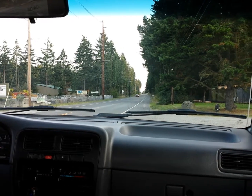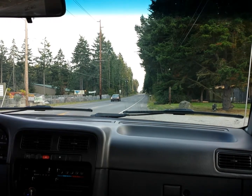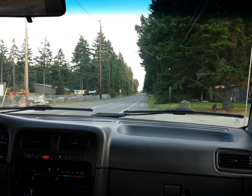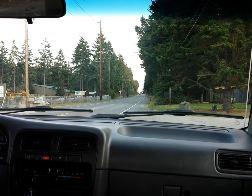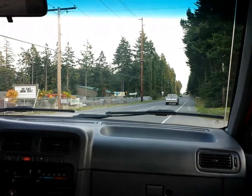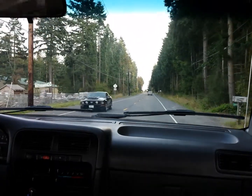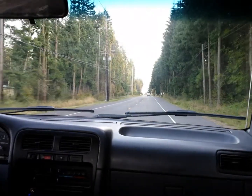This is my 94 Nissan King Cab. I don't know how much of it you can see. I've got the camera sort of rigged to the headrest of the passenger seat, so I don't know what of the driver's perspective you can see. But this is my red 1994 King Cab, or Nissan King Cab XE. It just rolled over 200,000 miles about 2 weeks ago. It's a 5-speed manual transmission.